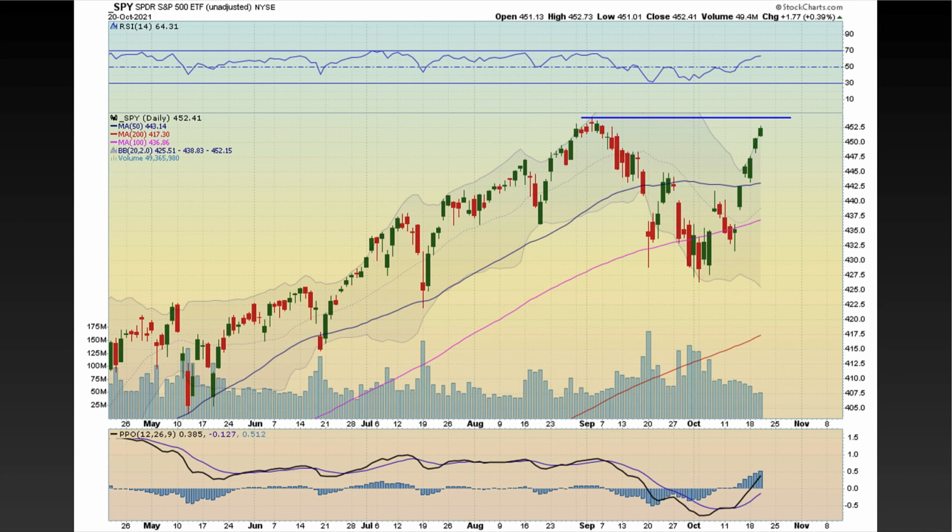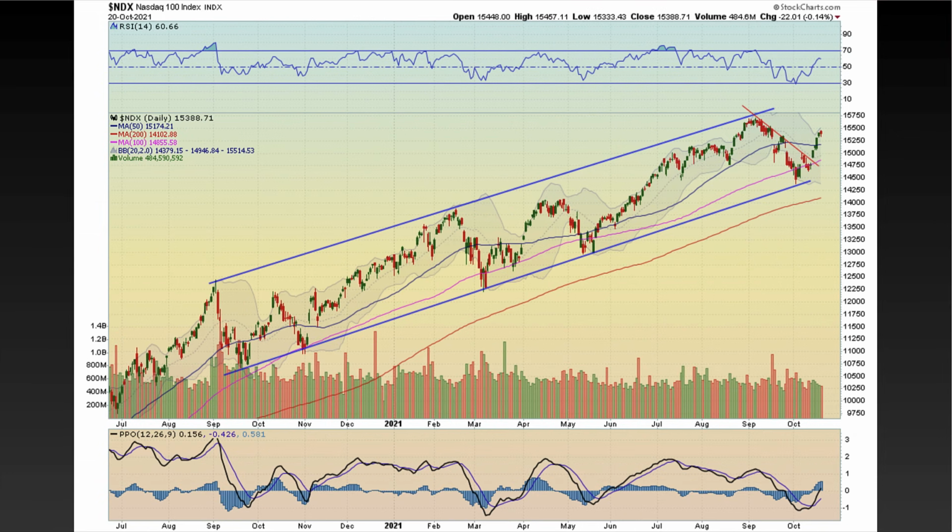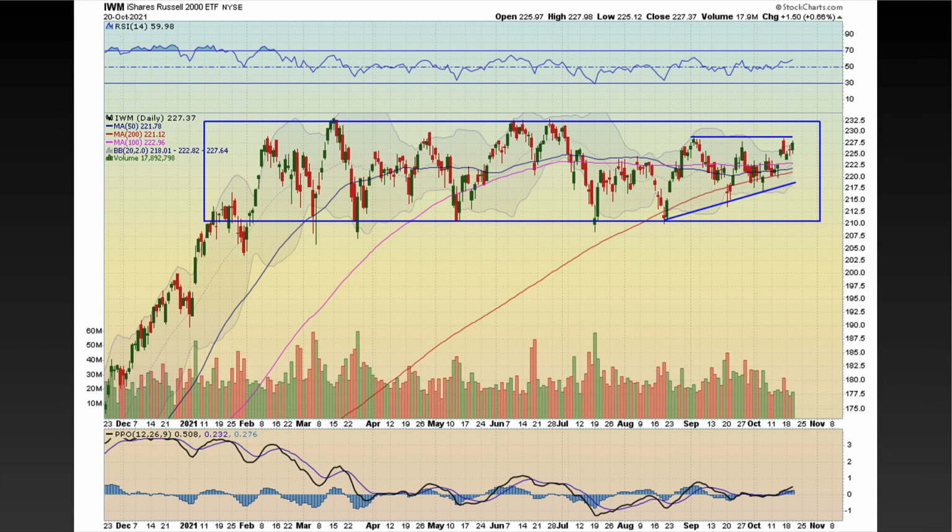Well, we got that big rip up to the upside in the S&P 500, and it continues to just plow through big green candles to the upside. The Dow Jones Industrial Average reached up to all-time high territory. The Nasdaq 100 petered out ever so slightly today, but has also been on a monster tear, while small caps, the Russell 2000 ETF here, the IWM, has been really just in a period of consolidation.